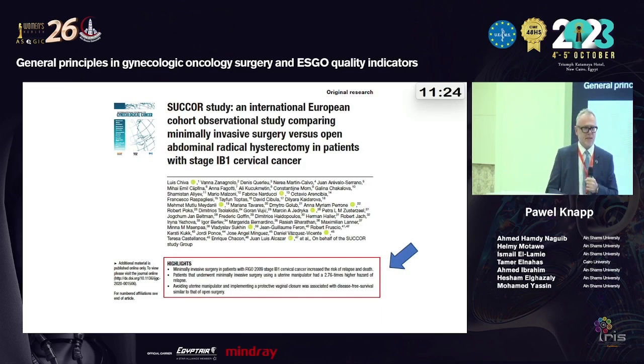The answer for this kind of article was a paper published by Louis Chiva, where part of your centers participated as well. This is a very important highlight; I underlined it here. Minimally invasive surgery in patients with FIGO stage 1B1 cervical cancer increases the risk of relapse and death if we do laparoscopic or robotic surgery.